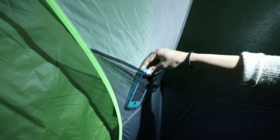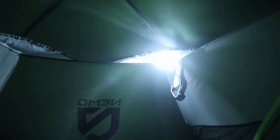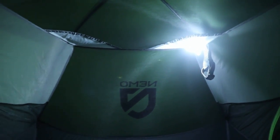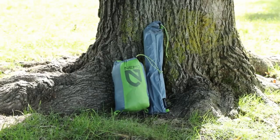For convenience, Dragonfly is equipped with two corner gear pockets at the head end and a generous gear loft at the peak. Also included are two light pockets so each partner can turn their headlamp into a tent lantern, providing a pleasant glow through light diffusing fabric. Even our Divvy stuff sack was developed to allow you to split the weight with a hiking partner.